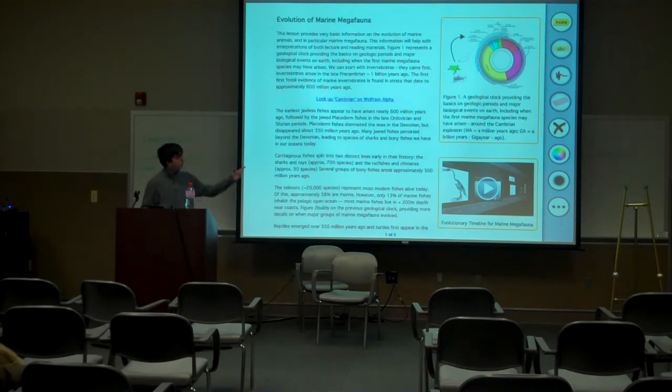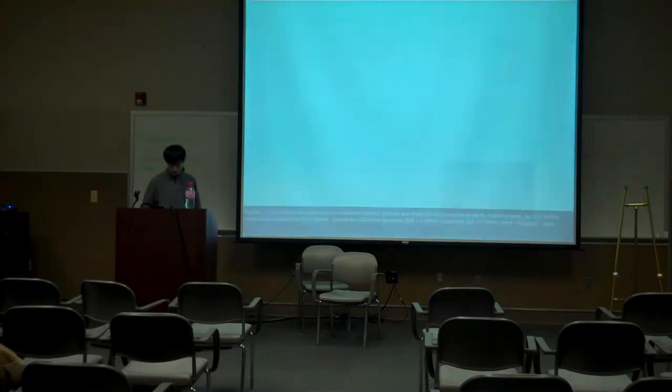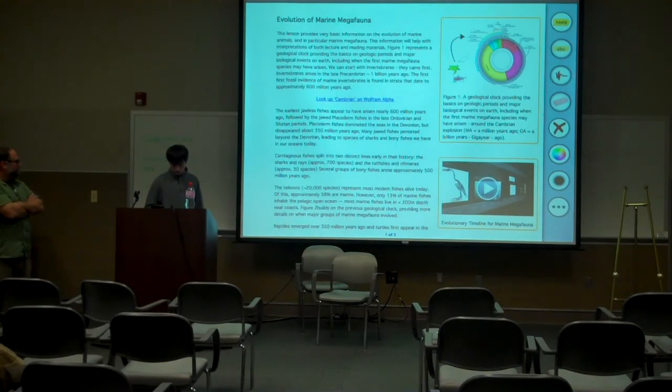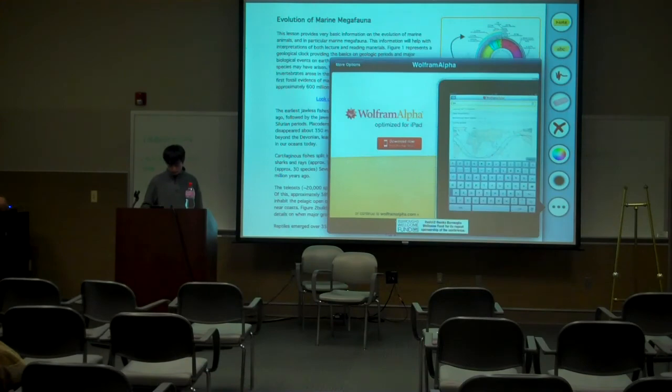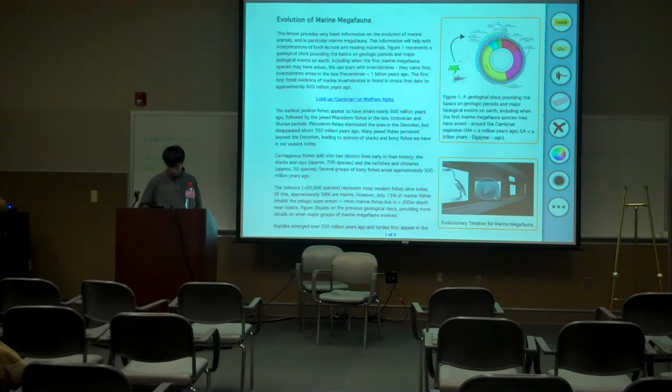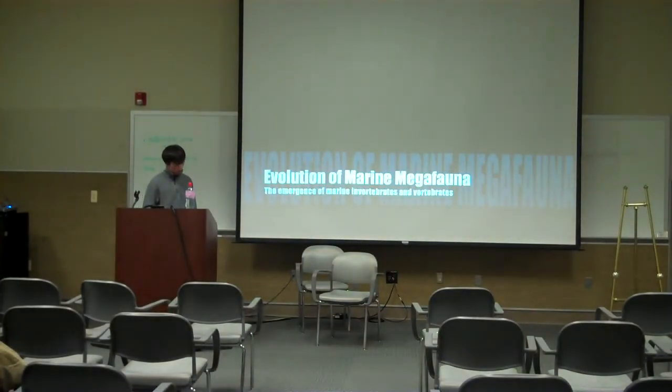So here, you put an image on the side. Here's the timeline. You put in a link here to look up Cambrian on Wolfram Alpha. So we do look up Cambrian on here. You can play a video, play it inline, or do it full screen.